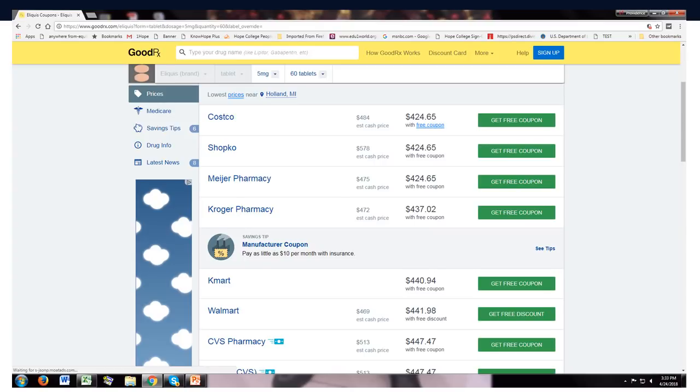Again, remember the $375 through our plan through CVS. You'll notice Meijer is $475, Walmart is $469, and notice CVS is $513. It doesn't say the $375. That is because it doesn't know Hope College's specific discounts. This is a generic tool.